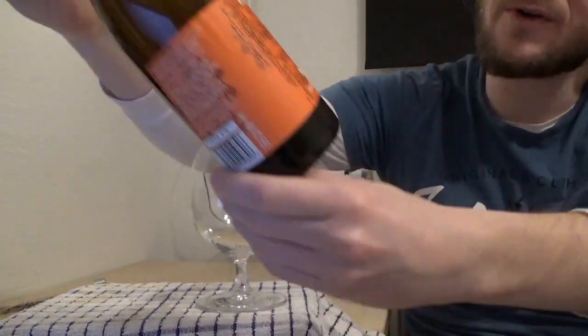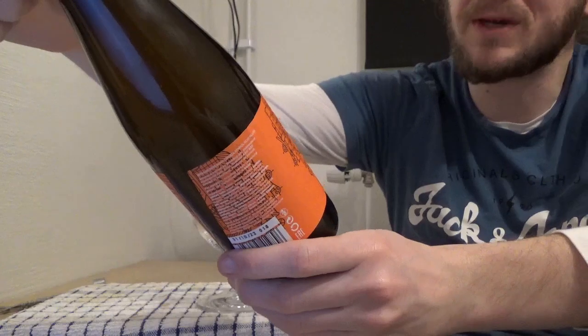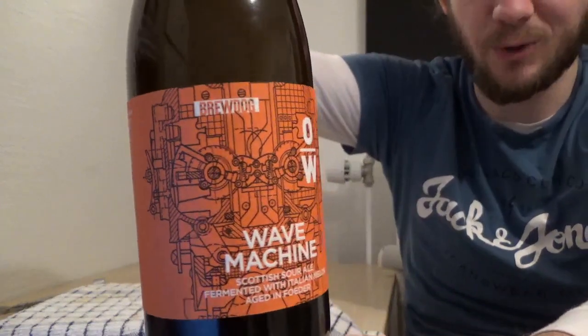For this one we are going to head back to Scotland, my home and native land, and revisit a brewery I was very familiar with during my days of studying chemistry back at Aberdeen University. That was when these guys were really just starting to kick off. So we are going to go back to Brewdog, and this is the first beer that I'm trying from the Overworks, which is their sour beer facility. It's been in the works for a while now, but from what I gather it's only just recently that they've been starting to get these beers out to the public.